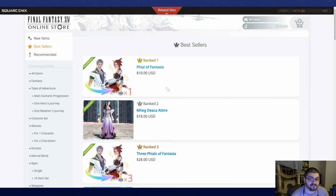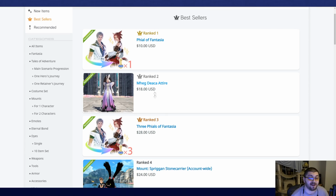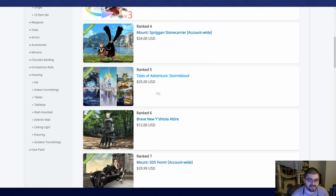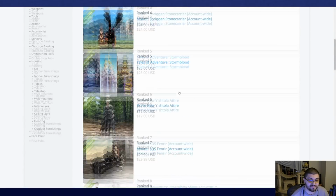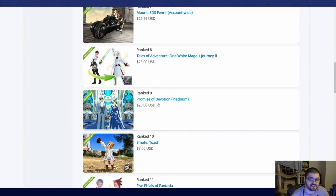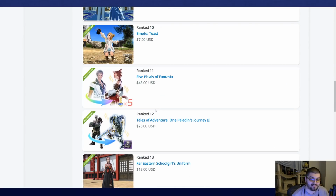And it's actually an interesting thing. Fantasia is always going to be ranked number 1. Fantasia, in fact, 2 of the top 3. This attire is actually ranked at 2. But then when you go down, you get Stormblood, Tales of Adventure Stormblood. You get the SDS Fenrir's Tola. It's actually kind of a neat little look into what the most purchased items are that are maybe not Fantasias.